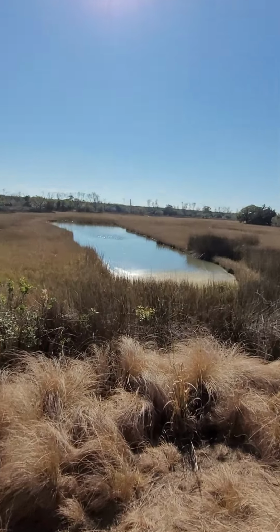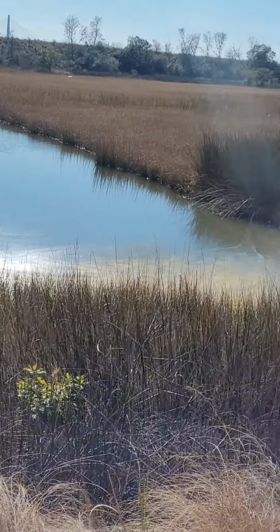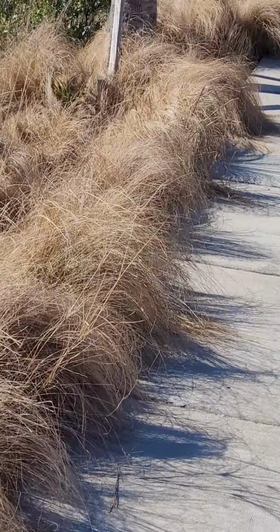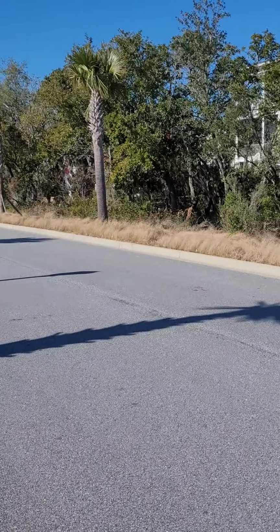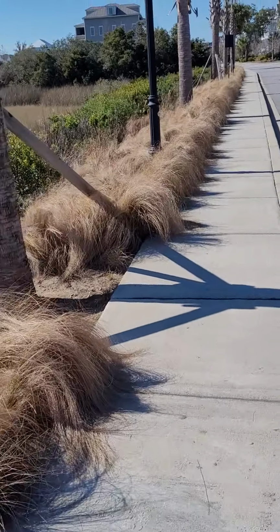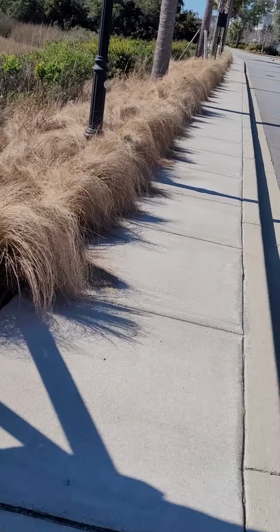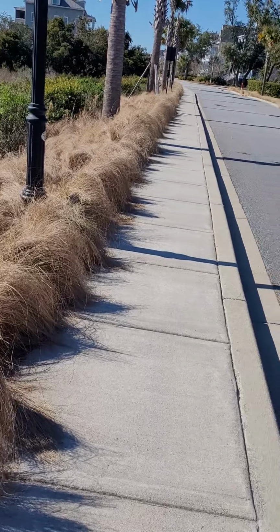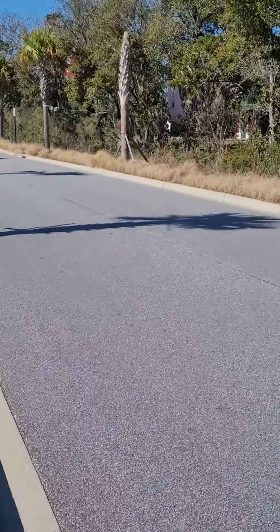Now you see that water rippling over there. I wonder what that is. And see, this is why I just told a lady, she was walking her dog, I gave her dog a treat, and I told her to be careful letting her dogs go in these grasses right here, because snakes and gators and things like that go in these type of areas for nesting, as well as hibernation.